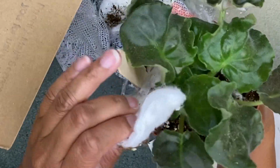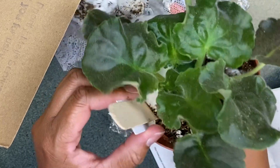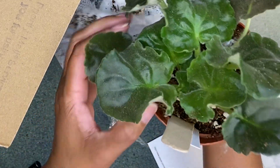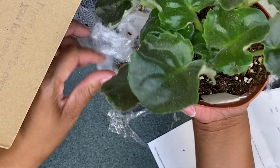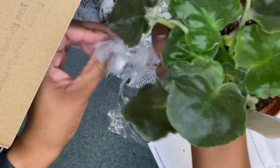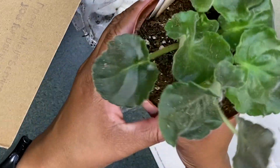So after I open all these, I'm going to be putting them in quarantine like I usually do, in plastic bags. Once they're nice and watered, you can put them in the plastic bag for quarantine purposes. And you really don't have to worry about watering them if they're well watered and put in plastic bags.